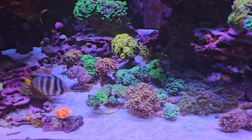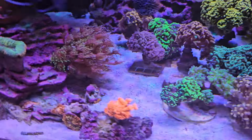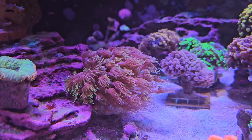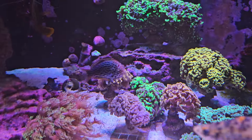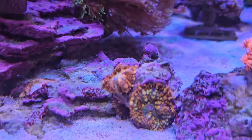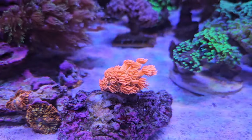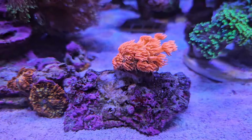Now you will notice right here there is a pretty decent little gap, and that's because this Goniopora right here, you can see on the right side, has his little murder tentacles out, and he has been stinging the crap out of the hammers previously, so I went ahead and moved all the hammers a bit more to the right just to give them space. We do have some little mushrooms here which are looking super cute, and also this nice bright orange Goni I'm really hoping to grow out into something really nice, because that color is just fantastic.